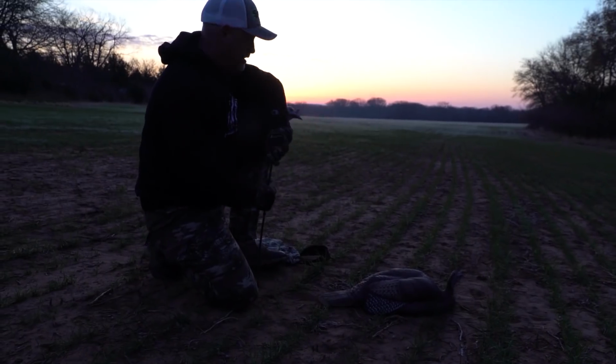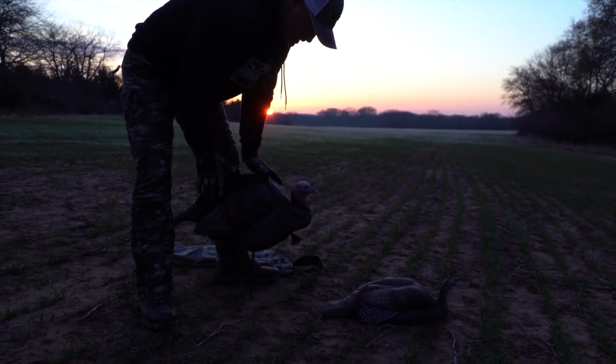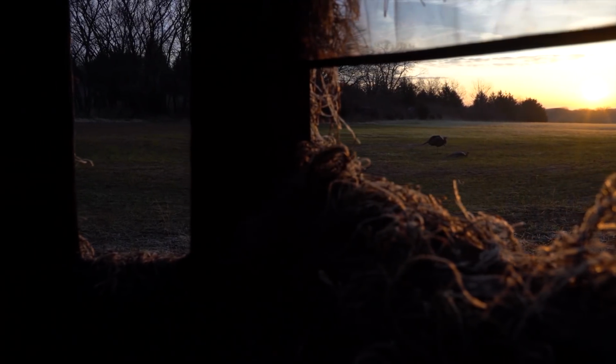We put two decoys up, a half strut jake and a breeding hen. Just set them out there and see if we can get something to come closer and give us some footage. For some reason, in Ohio where I live, I just can't get turkeys to work decoys very well, so I'm excited to come out here and maybe get some good decoy action. And I'm really excited to put the new Prime Logic to work on my first kill with a Prime bow, so we'll see what happens here.